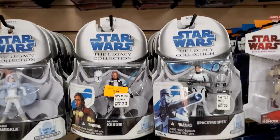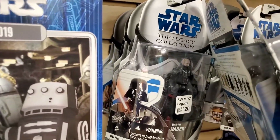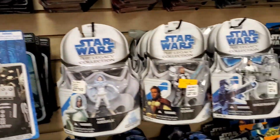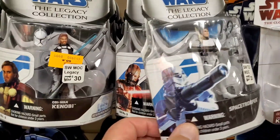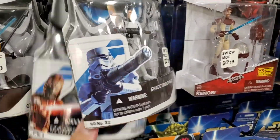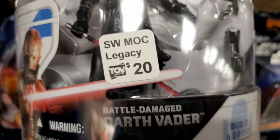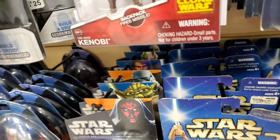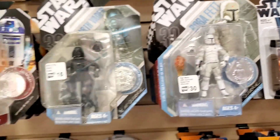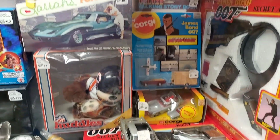Lots of cool figures. There's a Boba Fett prototype. And a Mcquarrie art Darth Vader up there. Here's some Legacy collection figures. And then there's a Halloween droid from Disney Parks. Darth Vader back there. A space trooper. Is that Darth Vader? It's like a battle damage. That one's real cool. Oh yeah. Battle damage Darth Vader. Almost looks like it's from Force Unleashed. There's that prototype armor Boba Fett. And here's some newer Vintage Collection.